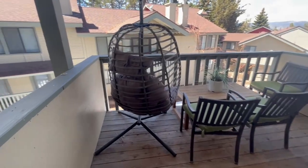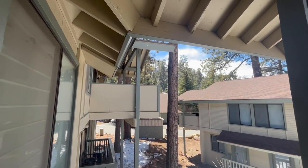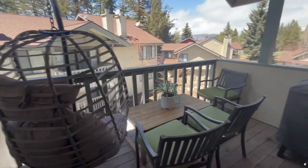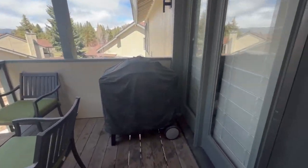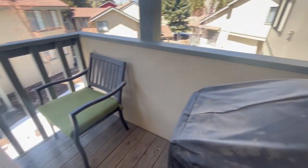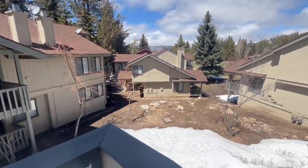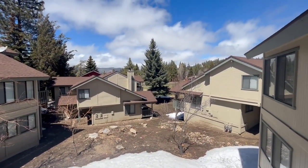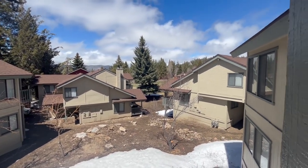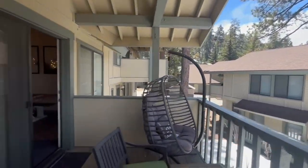On this upper deck, we've got some nice views of some houses up there. Outdoor grill. Can maybe watch some people play golf from here a little bit. So that is it.